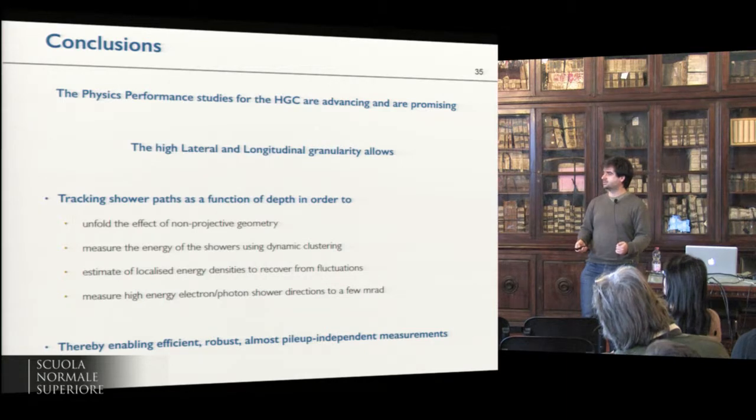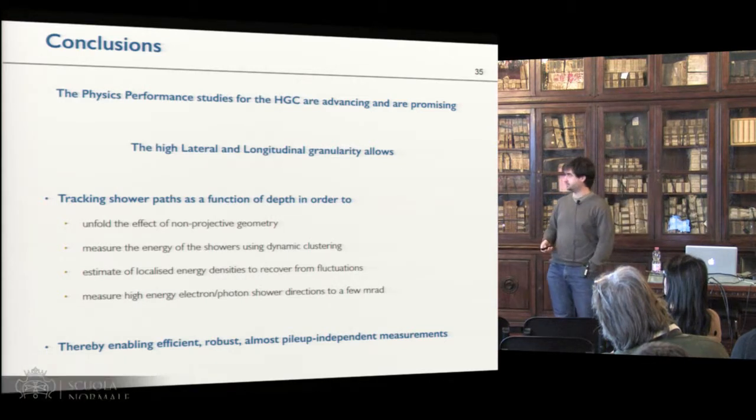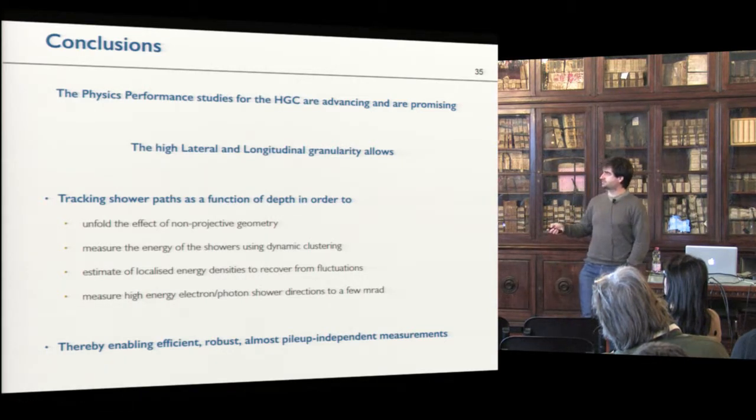And with respect to hadrons, hadron energies, estimating localized energy densities can gain us in resolution in terms of compensating the hadron showers. So we think we are on the good path to enable efficient, robust, and almost pileup independent measurements for the high luminosity LHC. So this is what I wanted to say.